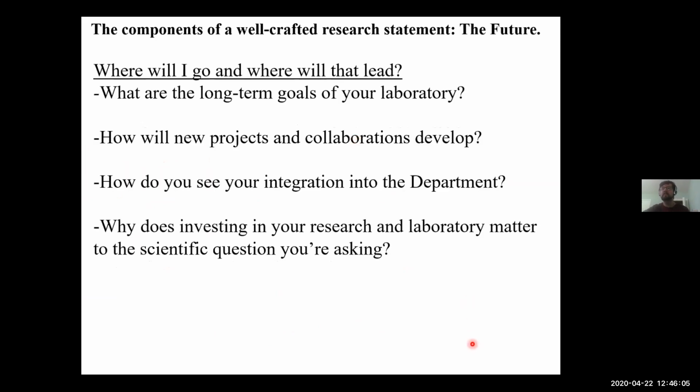And then things to think about for the future. What are the long-term goals of your laboratory? How do your new projects and collaborations develop? How do you see your integration into the department? And why does investing in your research and laboratory matter to the scientific question you're asking? Why is it you that is applying for this position in biomedical engineering? Why are you the one with the expertise that should be hired compared to somebody else? And that is going to be highlighted in the types of things that you've done or the types of things that you're hoping that you can do with the experiences you've had already. So some of this stuff is definitely a kind of a recap of what I mentioned before.